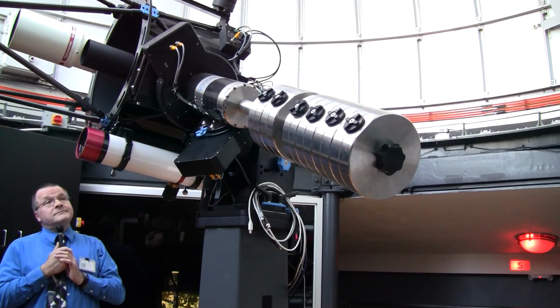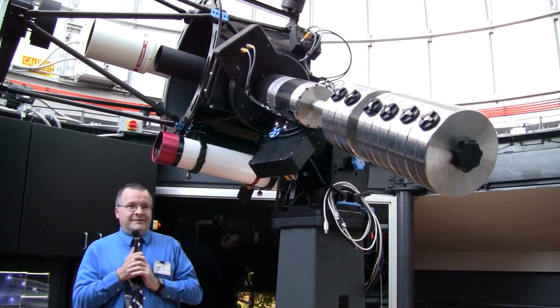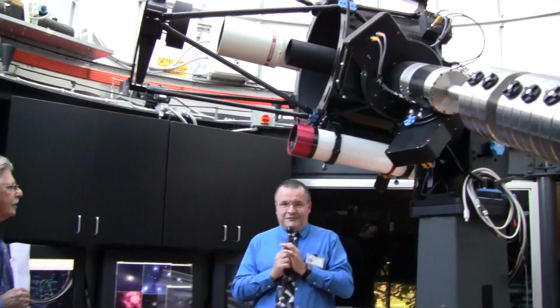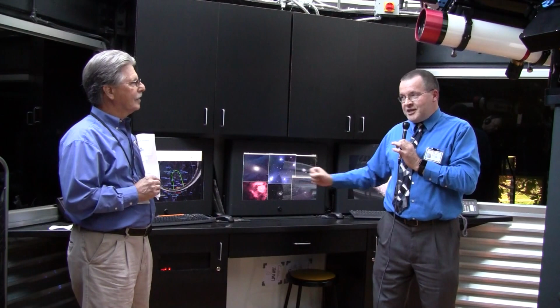It's used for photography. There's a camera right here at the back. This is an Apogee U16M camera, 16 megapixels, so a very, very good camera, very sensitive to light. I get a great deal of pleasure out of using it. And all the images I feature here for visitors when they come to the observatory, although they can't look through that telescope, they can see on that screen what this telescope is capable of. And I've found people to be very interested in what this scope can actually achieve.